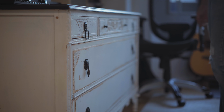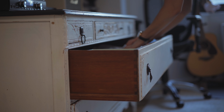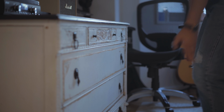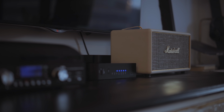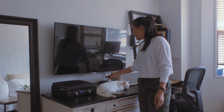It used to hold my clothes, but now this has my stationery on top and my electronics and other miscellaneous stuff on the bottom. On top of it, I have my record player and my speaker. I also have the little hub for my smart light from Philips and my router and my Apple TV.